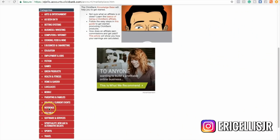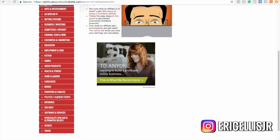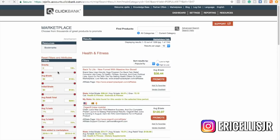So if you go to health and wellness, click health and fitness, the first thing you automatically want to do is filter these offers by the gravity score. The gravity score is simply how many people have generated a commission within a week's time frame. So if people are generating sales, then it's going to be easier to promote, and it's something that actually converts as an offer.